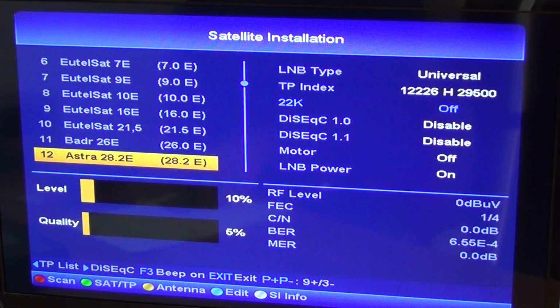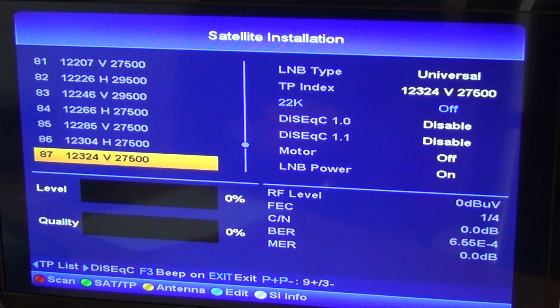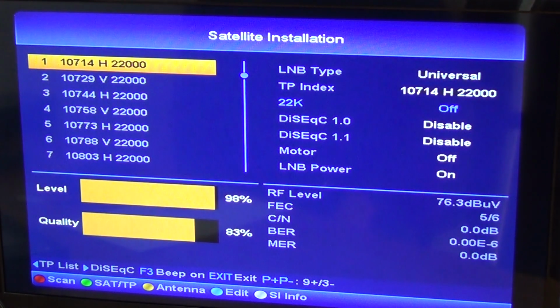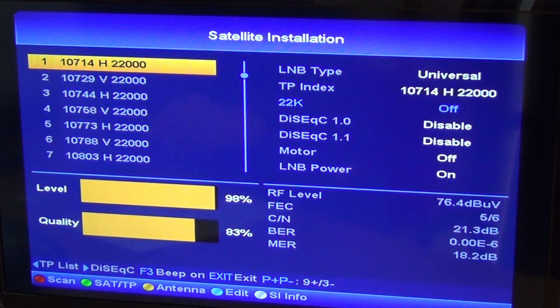So how will we check? I'm going to press the green button here and go in, and the transponder it's defaulted to is transponder 82, which is not the one that we want. So we're going to arrow down to a transponder that we know will work. I'm just going down the list because it's slightly faster. I'm going to go in this case to 107H 22,000, and we'll see level 98%, quality 83%, boom, and now I just press OK. So now I exit out.